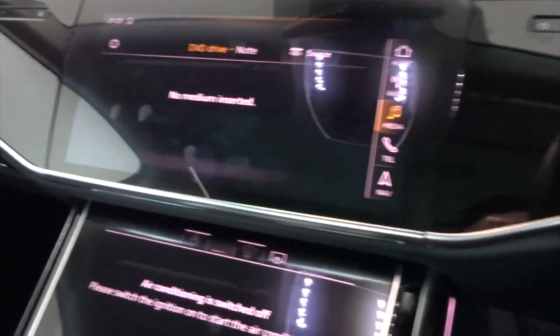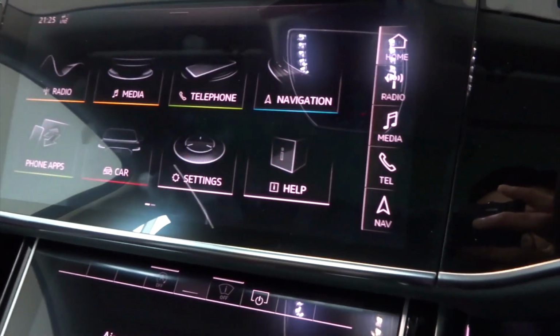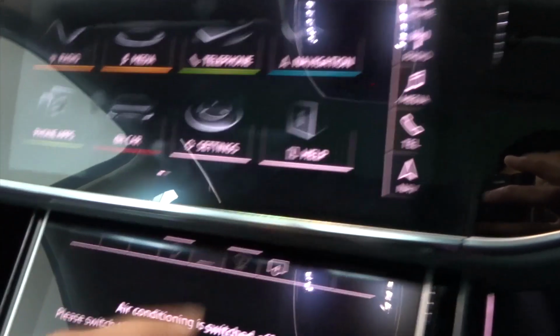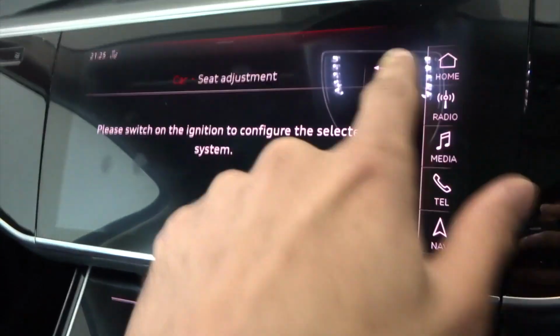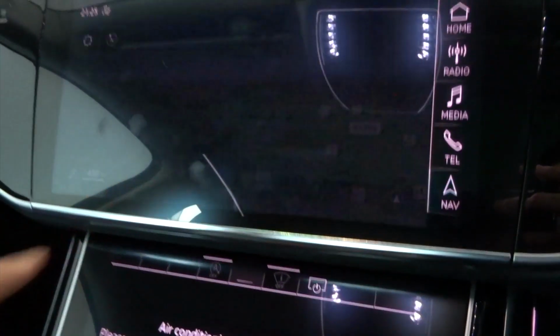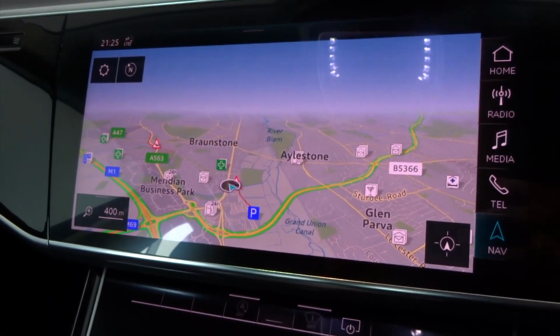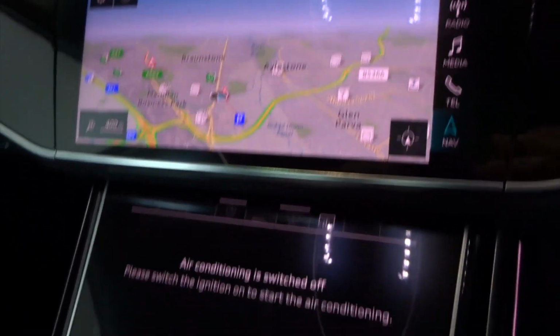You can literally control all the vehicle settings from here using this touchscreen infotainment system. Really good and responsive. The news, the weather, the car settings. Go back, home. The navigation settings. It's a very good, nice display. Good clarity, good resolution screen.